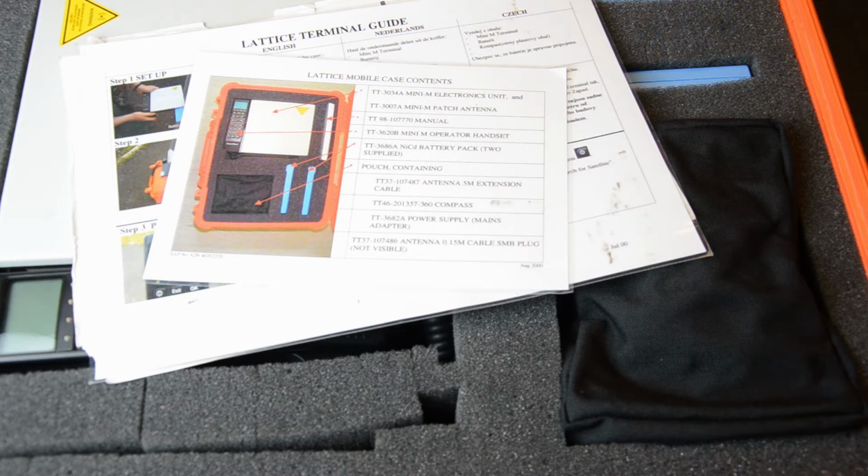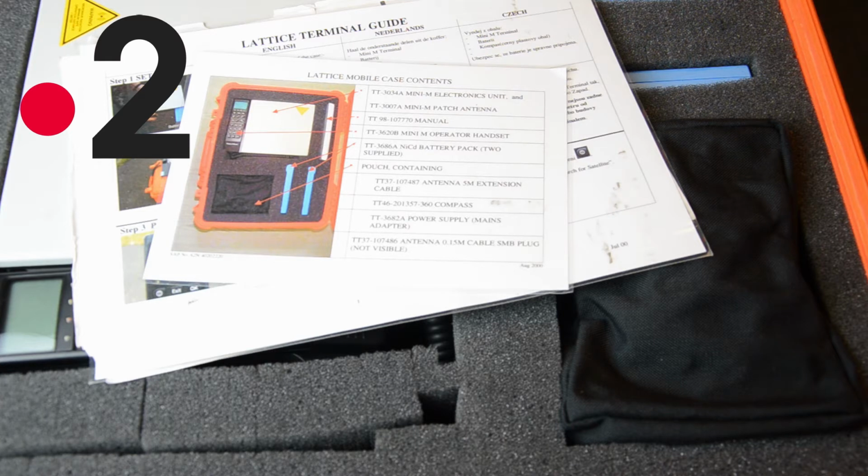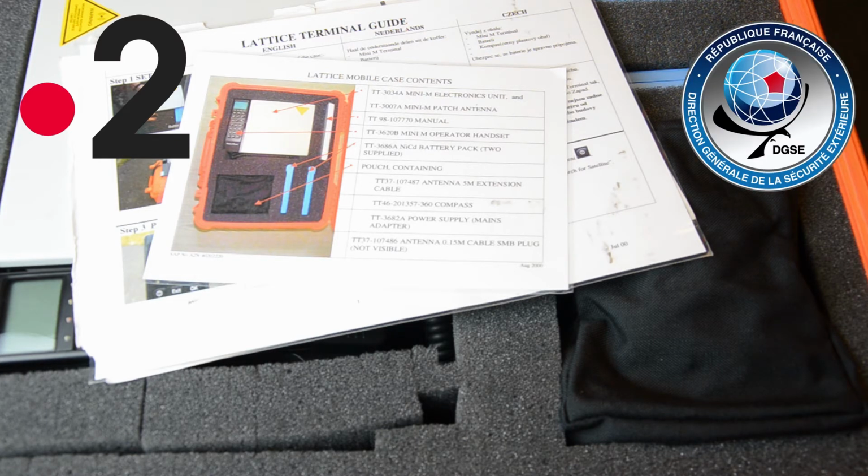In March 2004, the French TV channel France 2 published something remarkable. They attached a video crew to some DGSE intelligence officers operating in Africa and made a documentary. It was part of the series Envoyé spécial, which is Special Envoy, and the episode's title was Soldats de l'ombre, which translates to Shadow Soldiers.